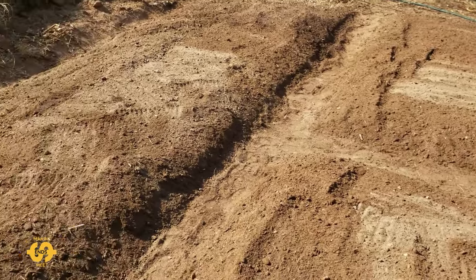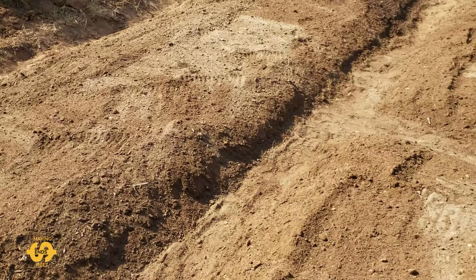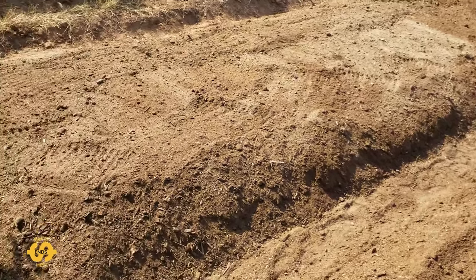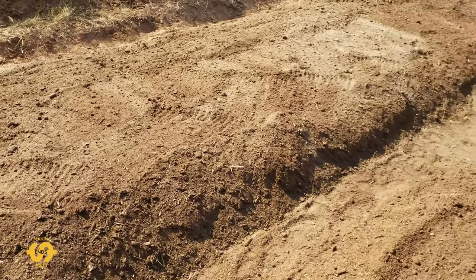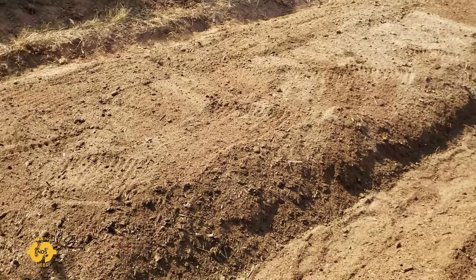We're going to wait for the soil to settle for a couple of days and then start planting. I've already got some seeds, so I should be able to do a mass planting of seeds on the top garden bed really easily. So I'll give you an update once I do that.